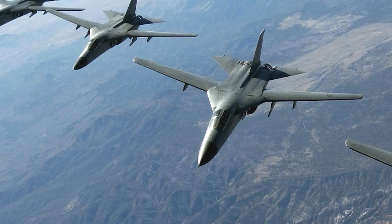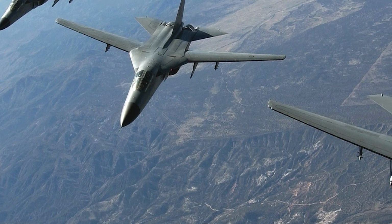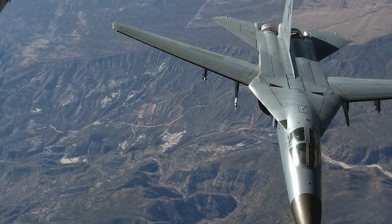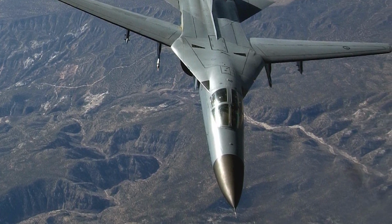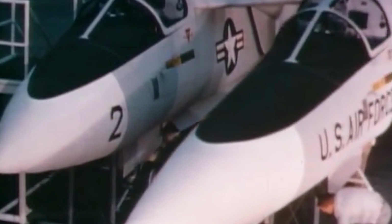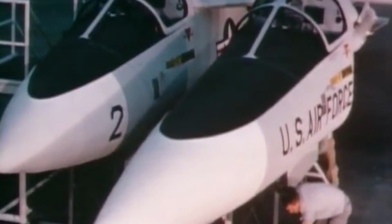The TFX concept was good from the point of view of development, production and maintenance, but the resulting aircraft did not meet the requirements of either the Air Force or the fleet. These requirements were often too different, and all the new solutions, even the breakthroughs, did not solve this problem. And while the F-111 was accepted by the Air Force, the sailors did not need their F-111B at all.